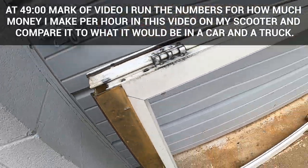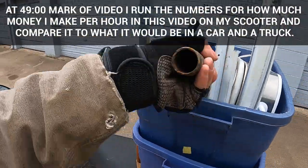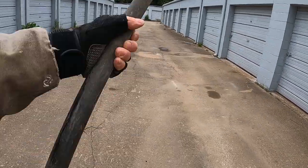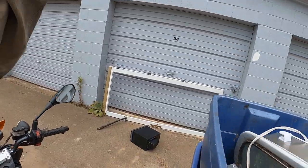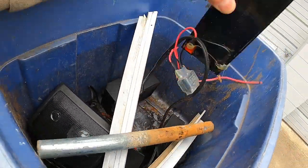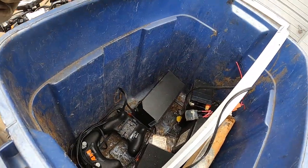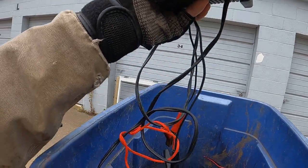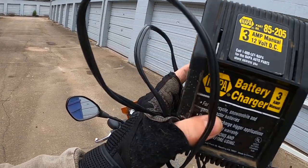That's actually kind of looking like fake brass there, but got some stuff here. Got a fire sprinkler, steel bar, portable heater, an old crock pot, lead battery in there, some aluminum, some old speakers, a 3-amp for motorcycles and scooters. I don't think that's going to work.